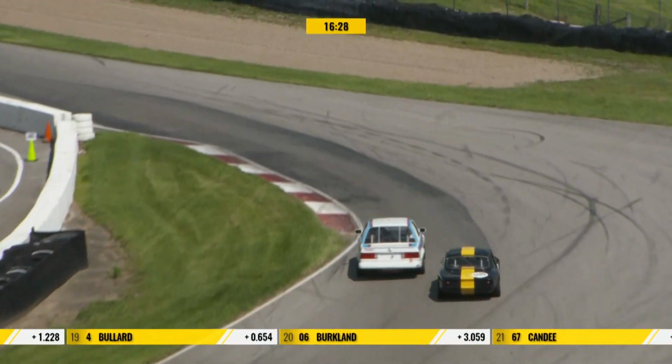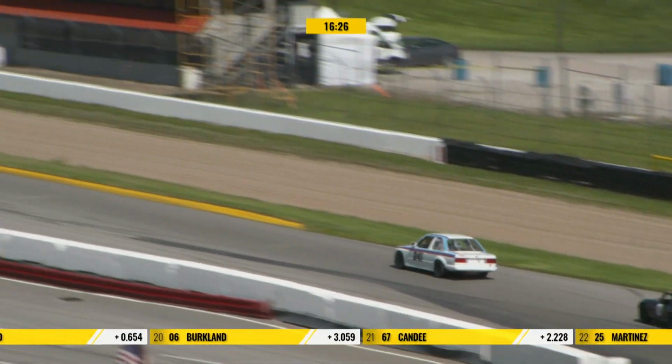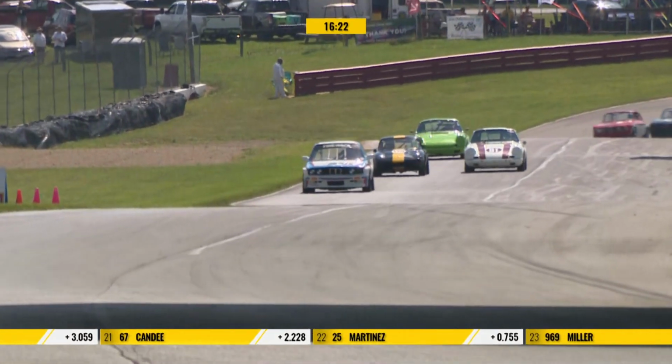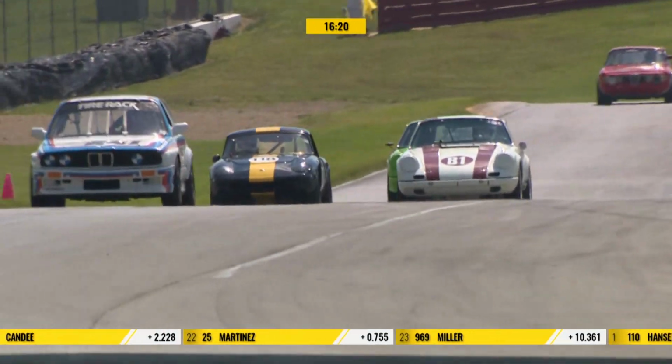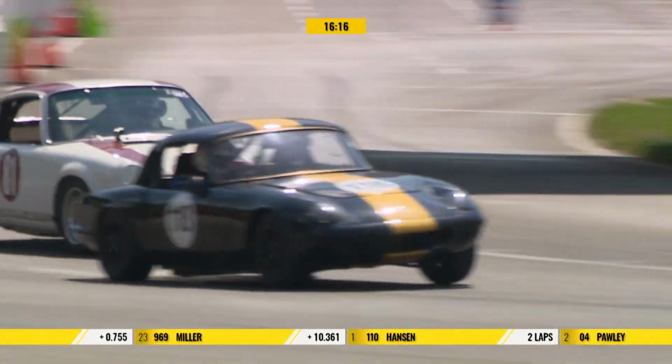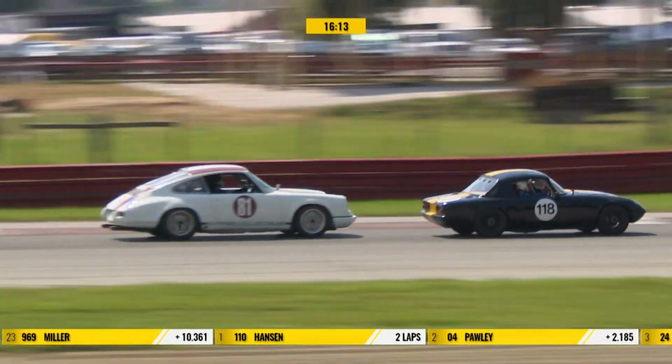Now, that Elan's got the advantage, but if Dittman can hold it here, he's got the next corner, and he's got it. Look at that. Nicely done. Man, an E30 is not a big car, but that Lotus Elan makes it look like a giant. Yeah, and that Porsche looks giant against it, too. Look at it. It's half the size. It's like a baby Porsche.